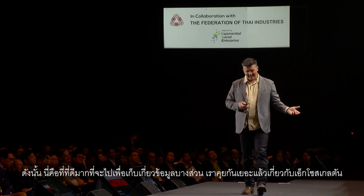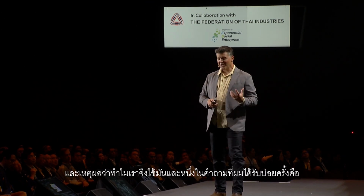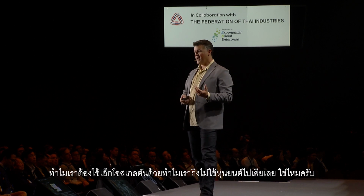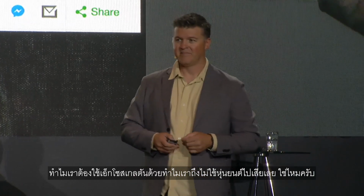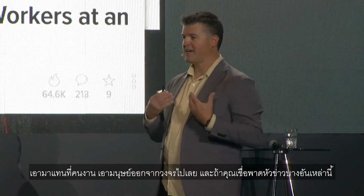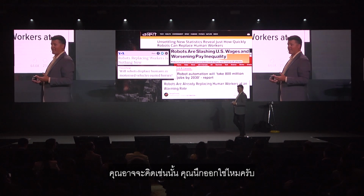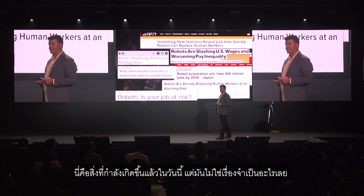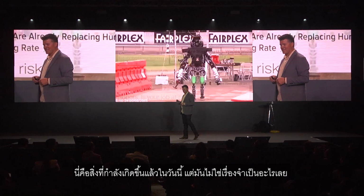So we've talked a lot about exoskeletons and why to use them. And one of the questions I get a lot is, why even use an exoskeleton at all? Why don't we just use robots, right? Replace the worker, take the human out of the loop. And if you believe some of the headlines, you would think that this is already happening today. But it's not necessarily the case.